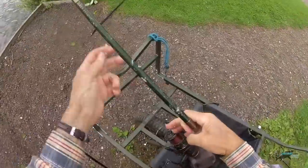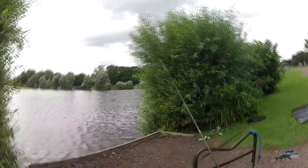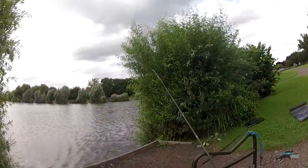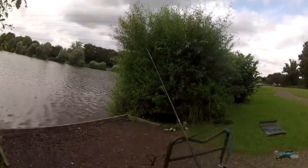I'm going to put it in my newfound rod holder and we're going to put that there, like that. It's just hit the bottom. Smith, you at the back there. Just watch that rod top for me, Smith. Tell me when it goes.